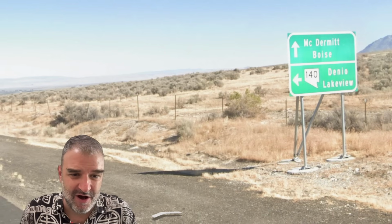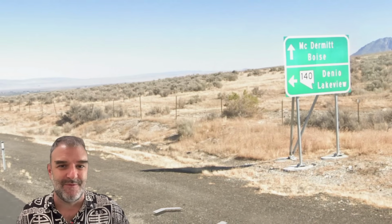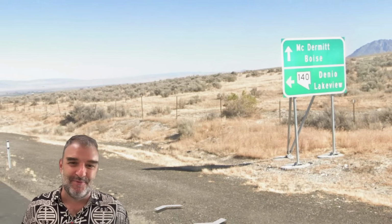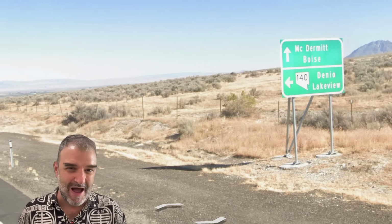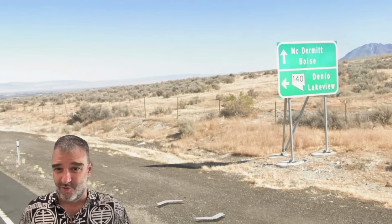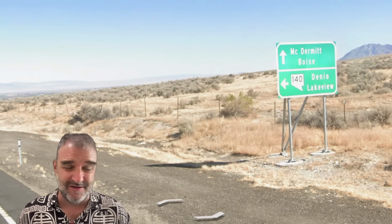Here is our cutoff for Lakeview, Nevada 140. Lakeview is still 100 some miles away from here and 180 miles away from Winnemucca, and it's 2,000 people, and it's in Oregon. So wild that they are signing it on 95 North. I don't think there'd be that much Winnemucca to Lakeview traffic, given that neither one are very big. They're very far apart and they're in different states.